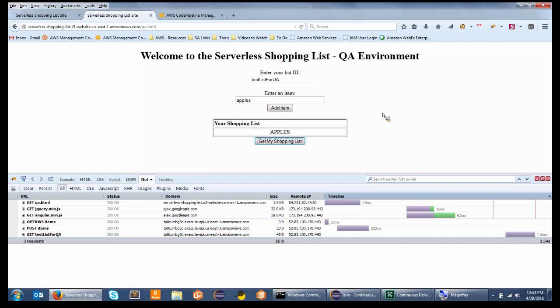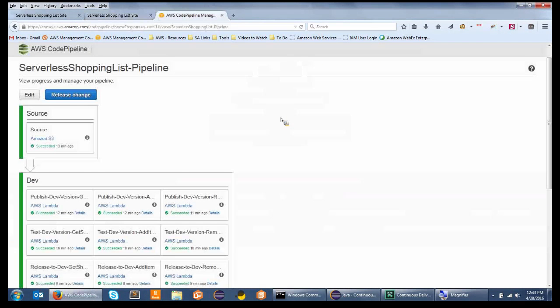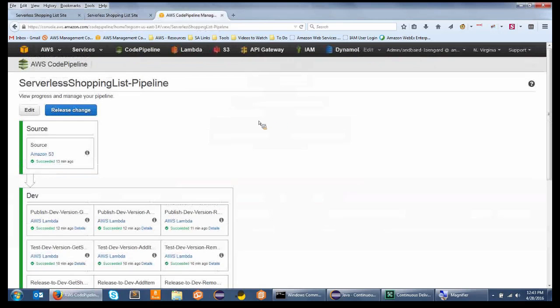So the code change that we made and checked in, sent to S3, has been automated through both environments, including integrating our API to these updated versions of our functions, all seamlessly automated, while I, as a developer, was free to continue giving a webinar while all of these changes took place inside the environment. So great. Last bit that I'll show you is the actual functions themselves, so you get a good sense of the integrations that happen between the three stages.